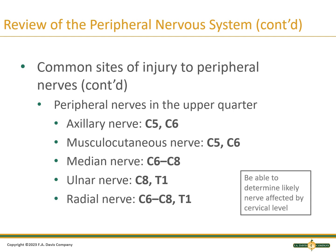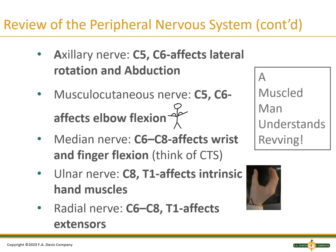Be able to determine the likely nerve that is affected by the cervical level based on which ones they come from or originate from. You guys do not have this slide, but I worked long and hard on creating some mnemonics to help you understand what the peripheral nerves go to.